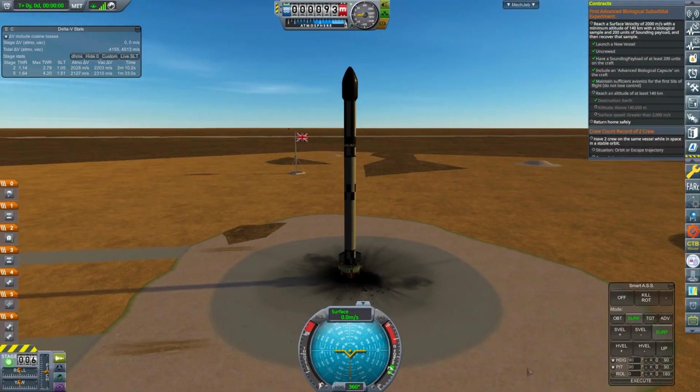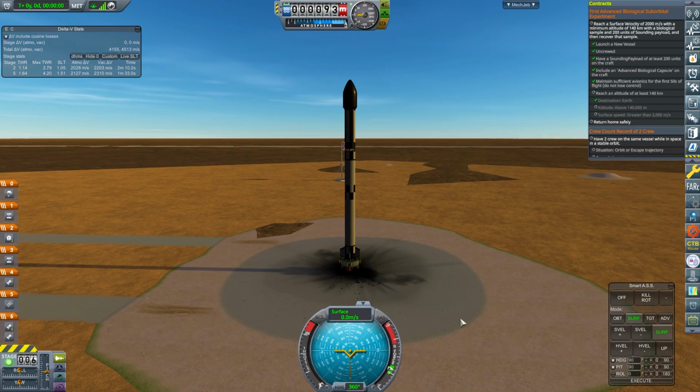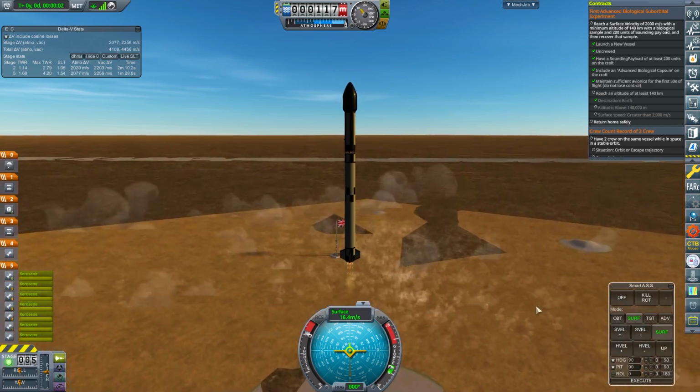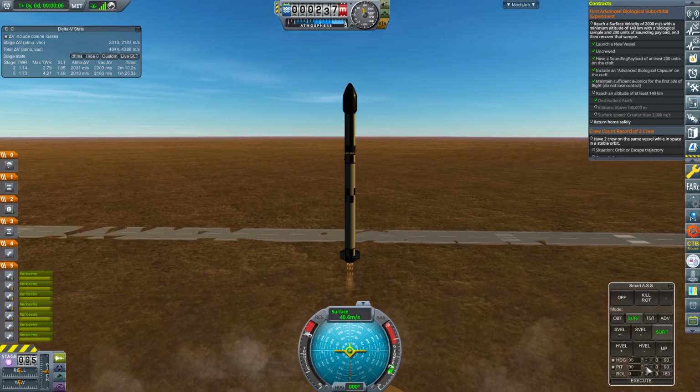Well, doesn't this all seem very familiar? Yeah, we are ready for another attempt on this. So engines to full. Let's have a go. We're aiming for that 140 and a lot of downrange speed. So start the engines. Off we go. Then we'll do that. Look, I didn't get a wobble this time because I waited until we were actually launching to press the execute button. Seems to not cause a problem then.